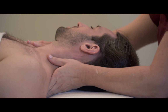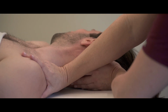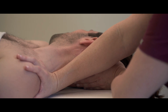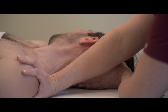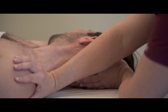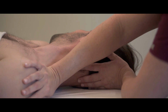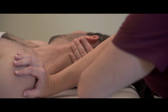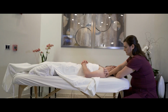So I'm going to start this area right here, and I'm just going to be doing some stretching of the trap, the scalenes, so I'm going to be moving very, very slow. So with the myofascial release, there's always quite a bit of stretching and slow movement, slow, deliberate strokes.